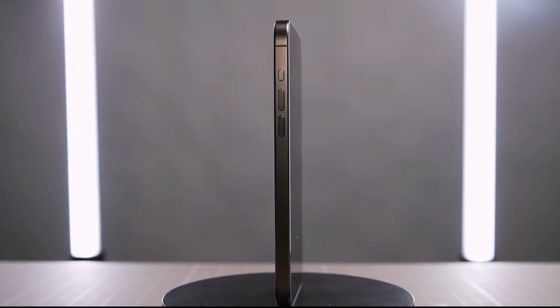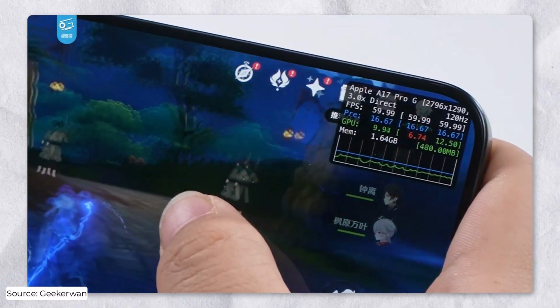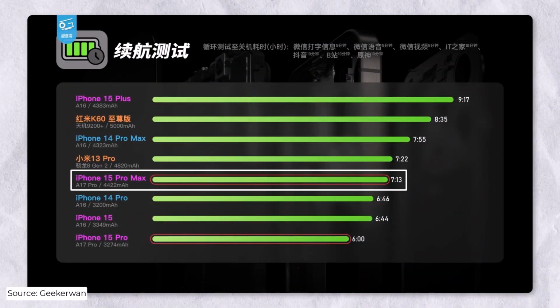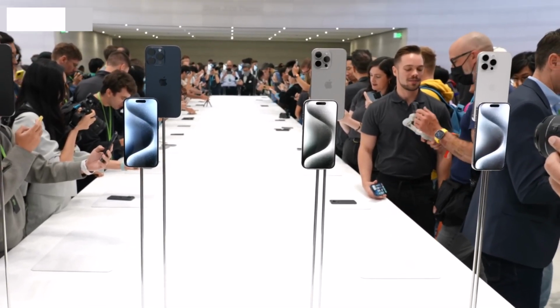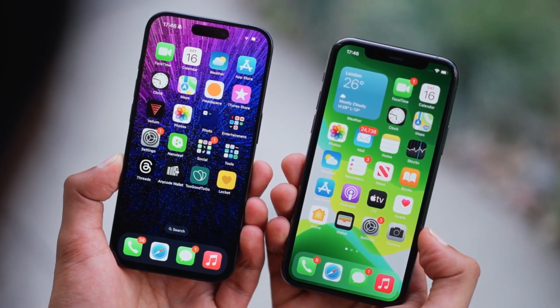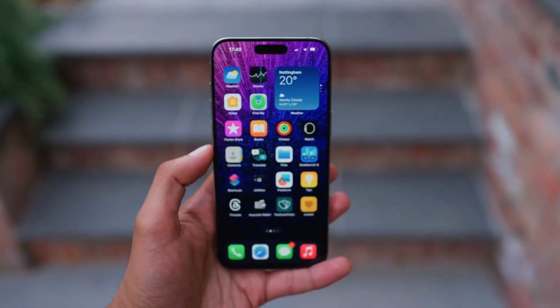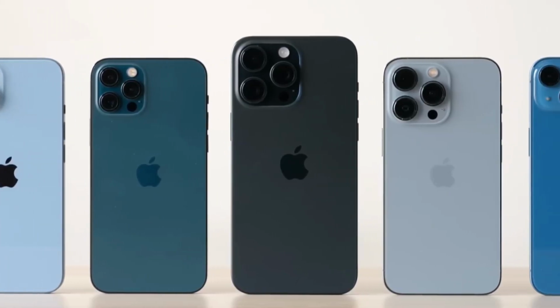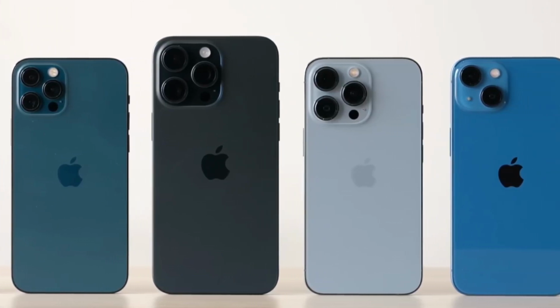After yesterday's battery test video of the iPhone 15 Pro Max from Geek Revenge made many iPhone lovers disappointed, today I have some good news for all the iPhone lovers. Another battery test of the iPhone 15 Pro Max has shown impressive results. Every single model in the iPhone 15 lineup offers better battery life than their predecessor, based on this test.